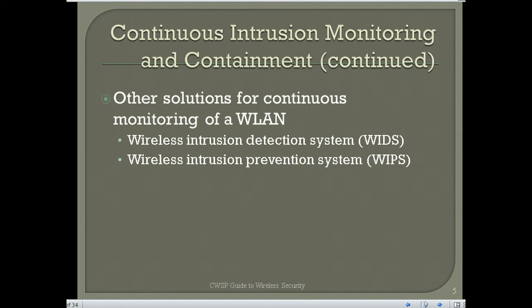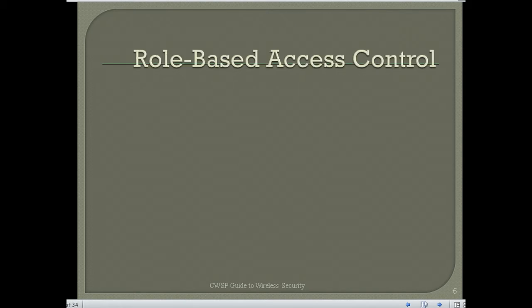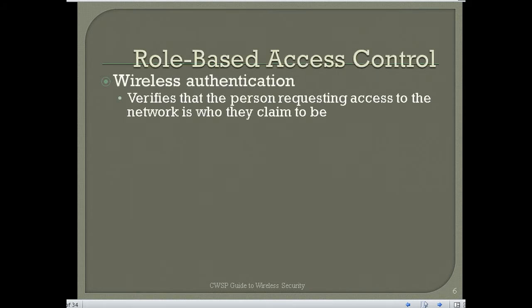Continuous monitoring, wireless, and as we talked about, wireless intrusion and wireless intrusion prevention, intrusion detection systems for these things. Authentication. In authentication, I think we have talked about wireless authentication. When you authenticate, you prove who you are. So we have authentication and access, two different processes. Authentication is you prove who you are, and authorization is what you can actually get access to once you've been authenticated.